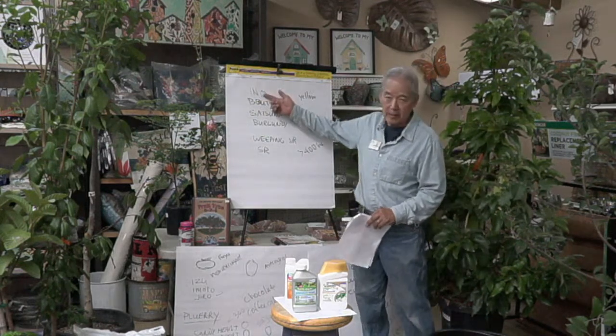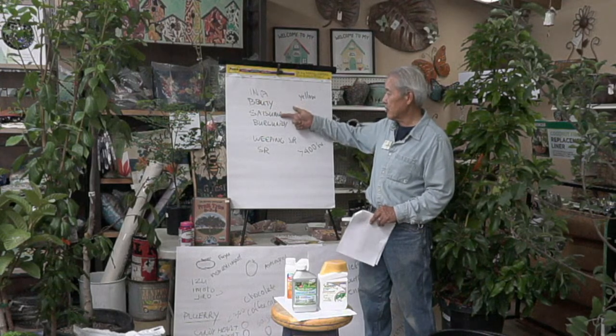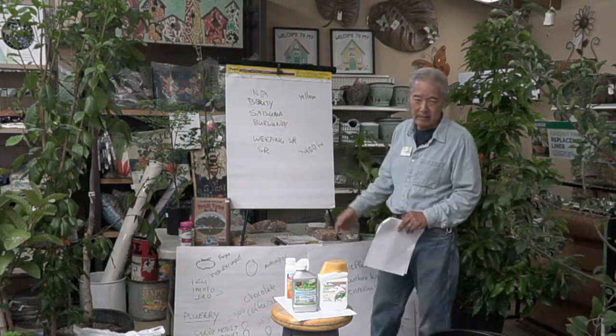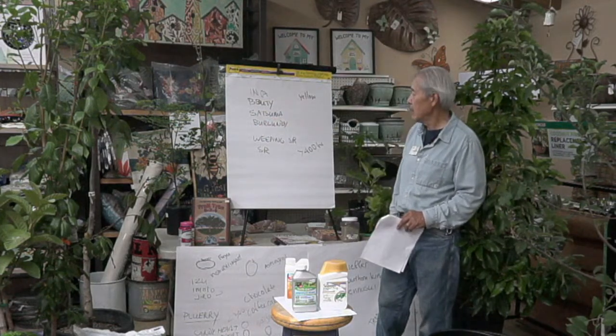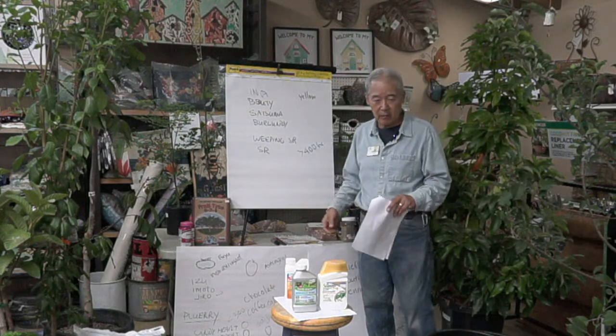Inca does ripen in August. Beauty ripens in June, which is early for us. Satsuma's July. Burgundy's main month is July, just so you know. But Burgundy is just a nice one to have because of the bloom.